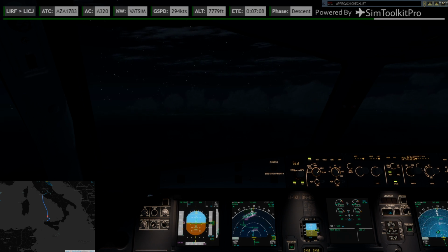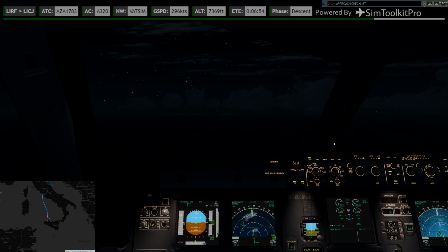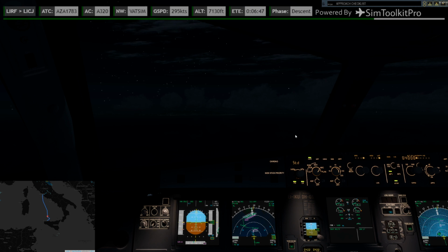It's not that we're talking to ATC anyways, so let's just make our job a little bit easier. I know we're speeding a little bit, but I'm not even gonna bother with speed brakes. If we stay at a reasonable speed, like we are right now, if we're close to 250, we're good.